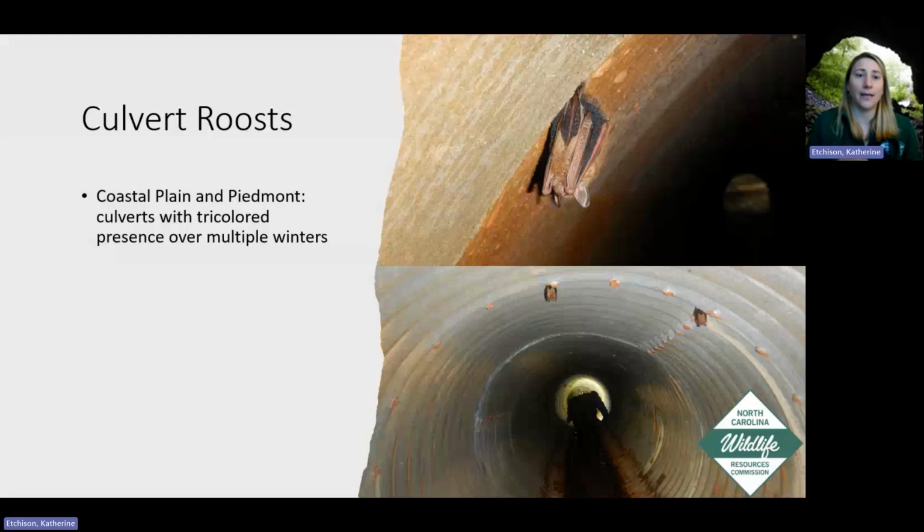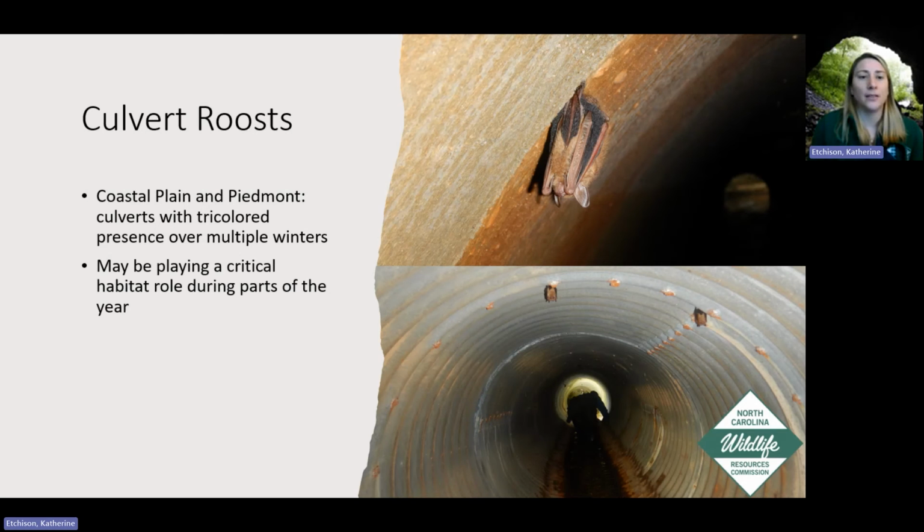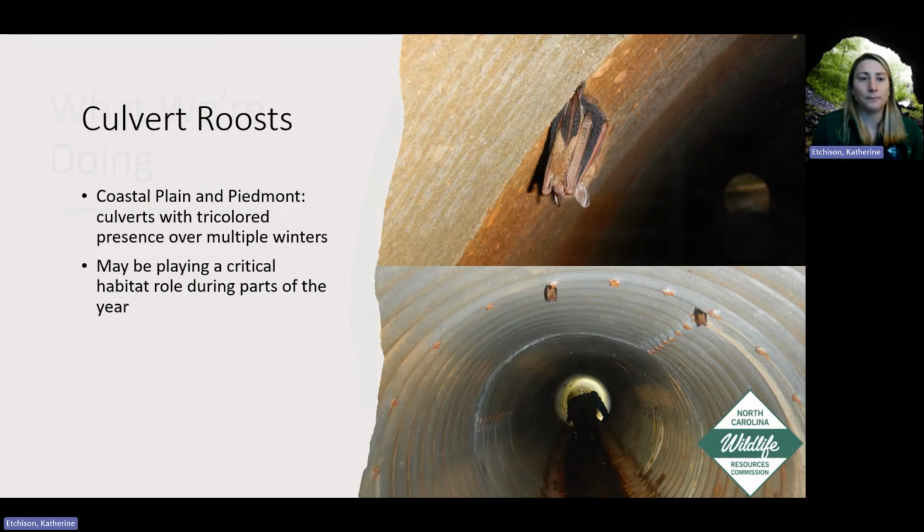Something that we have gotten some data on, which has been kind of cool, in the coastal plain and the Piedmont, where we've seen tricoloreds in the winter in these culverts, and then we've come back a few years later in the winter. Most of the time we still see tricoloreds in those same culverts. So it seems like they are occupying these culverts potentially over multiple winters, kind of like a hibernaculum that they're faithful to. And so this may be playing a critical habitat role during parts of the year, especially where subterranean habitat is limited in the Piedmont and coastal plain specifically. So again, it's something we want to better understand, but it's pretty neat to see that.